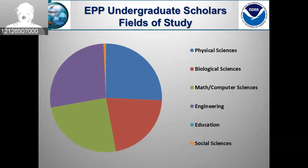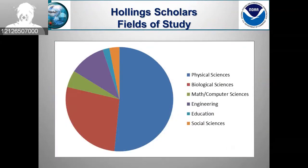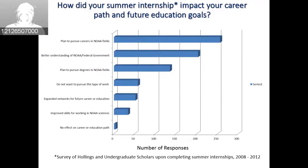Typically, the undergraduates range from these fields: physical science, biological science, math, engineering. As you can see, math and engineering and education, a lot of students come from those fields. Hollings scholars is also the same. The predominant majority is physical sciences, but also biological science, math, and engineering. And what do the students say about this internship? As you can see, the majority of the students indicated that they plan to continue working in a NOAA field, and they have a better understanding of NOAA as an agency. And then they plan to further their education in the NOAA field. So that's a good survey.